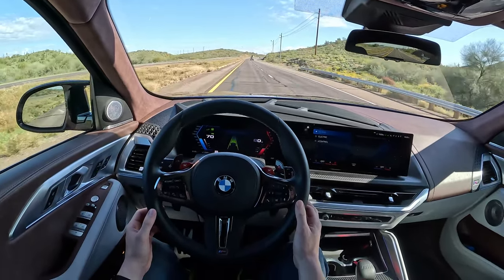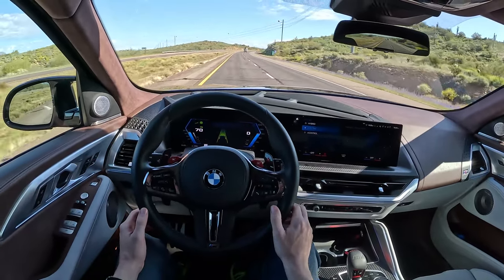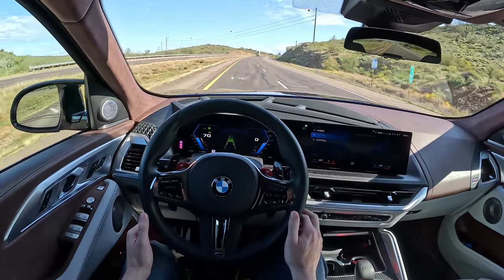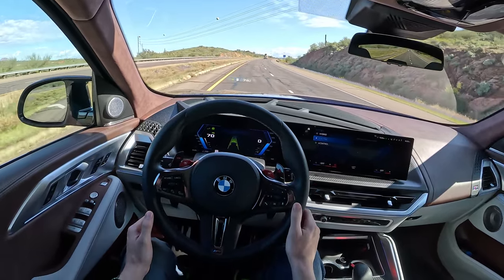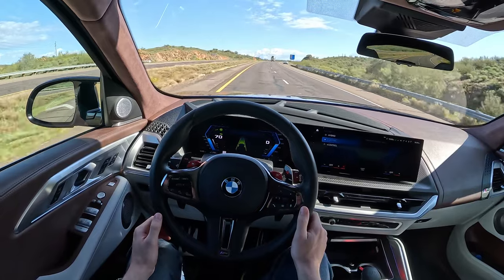Nice and easy. If you go down into electric mode, the XM will propel itself on electrons only up to 87 miles per hour, even coming up this hill, holding 70 miles per hour just fine.